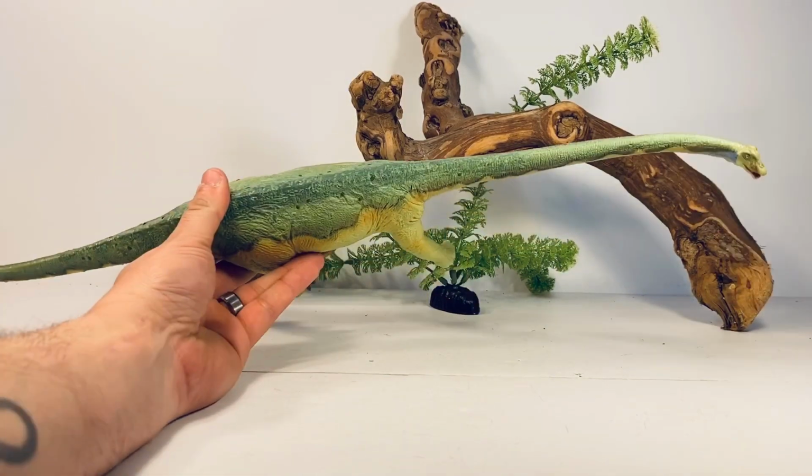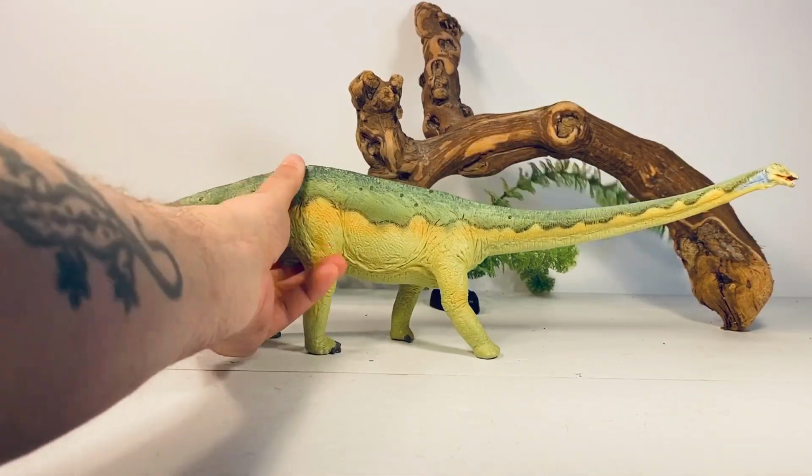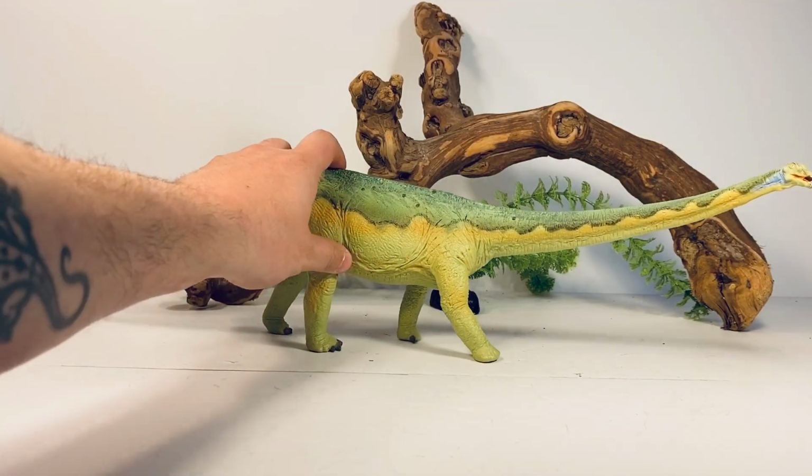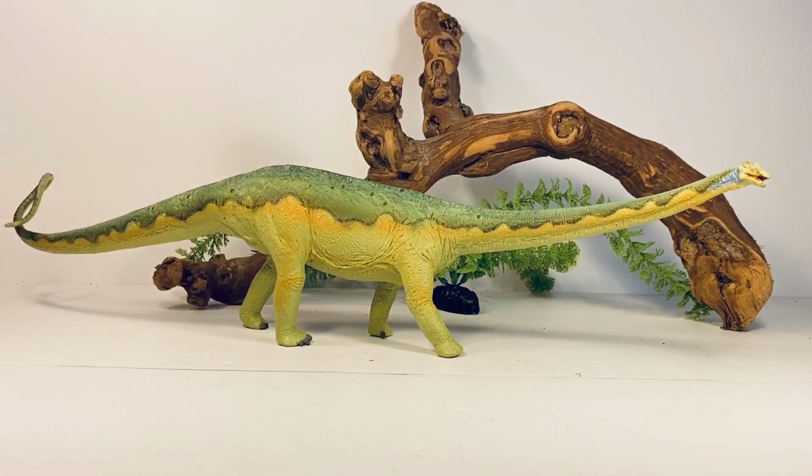Personally, I like the longer, straighter neck on mine because I just really like the shelf presence that this figure has. And the coloration on this figure, if you collected the Carnegie Collection line, you know they loved using green on a lot of their figures, and this Diplodocus is no different. It is just a mixture of different shades of green.